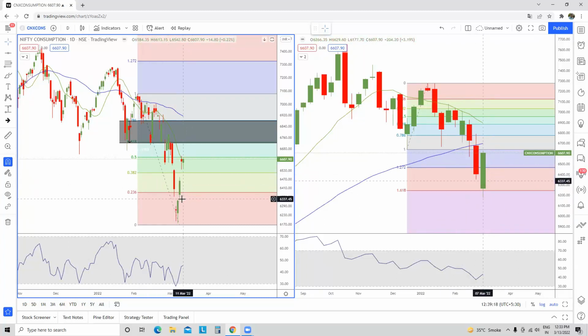And if you look at the daily time frame chart, this is a mere pullback. So things are pretty confusing. Only if you see any sort of move coming up above this particular 78.6% Fibonacci retracement in the consumer pack, only then we'll be able to see the positivity continuing in this pack.